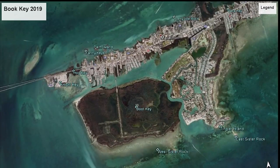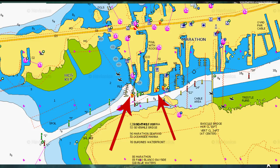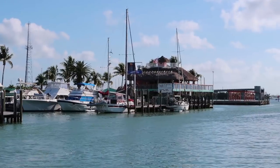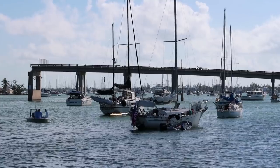So let's talk about the entrances to Boot Key. We've got the main channel and Sisters Creek. Now the main channel carries about 6 feet in this skinny spot right here. But once you get past that, everything's pretty good. You've got a few fuel stations here and here, and a couple places to eat along the way. Now there's a little bit of an anchorage right before you get to the bridge.